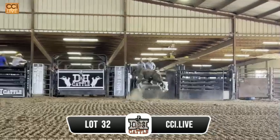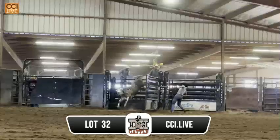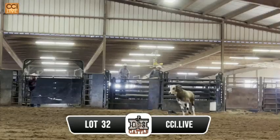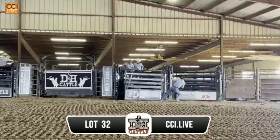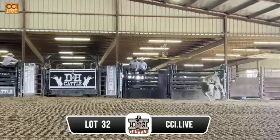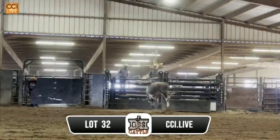And I look for this calf to do great things. He's got all the ability and the style those Domino calves have. They get in the judges' eyes. They have the intensity, and they really get the front end off the ground and kick through it. And this calf's no different. He's got all the moves that it takes to get the big scores.